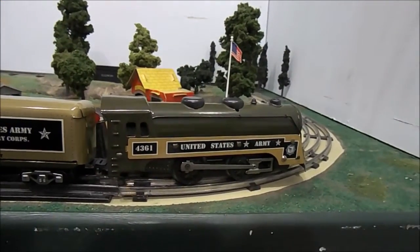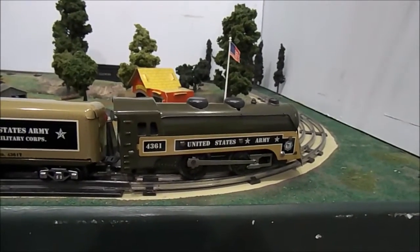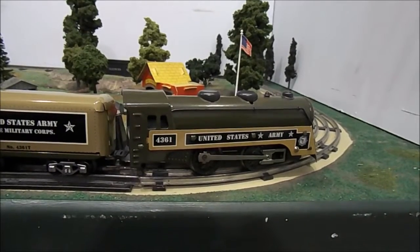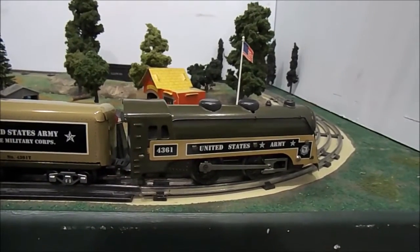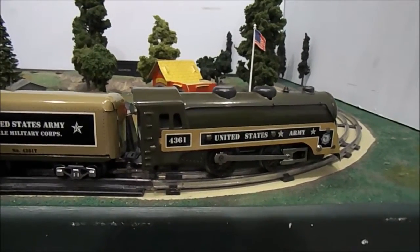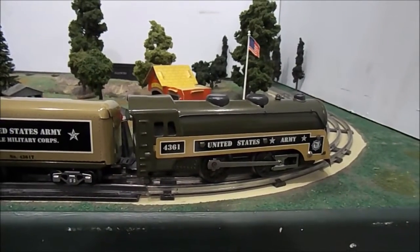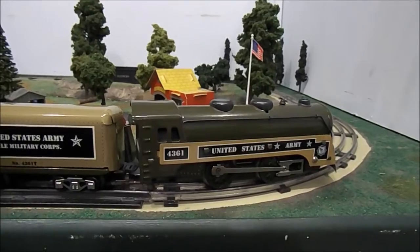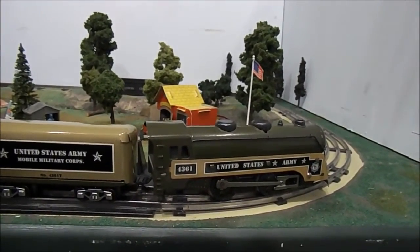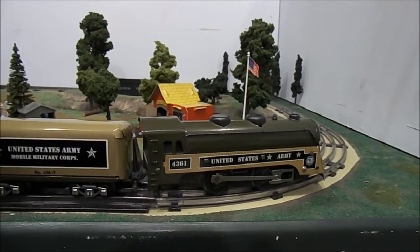Well, welcome back. Our second Memorial Day special train is another one from what collectors call New Marx or Ameritrains. Their proper name at the time was Marx Trains. Later they changed their name to Ameritrains. So this is from the earlier version of the company, if you will. It's a very fine United States Army train and has two more units than the last one we showed.